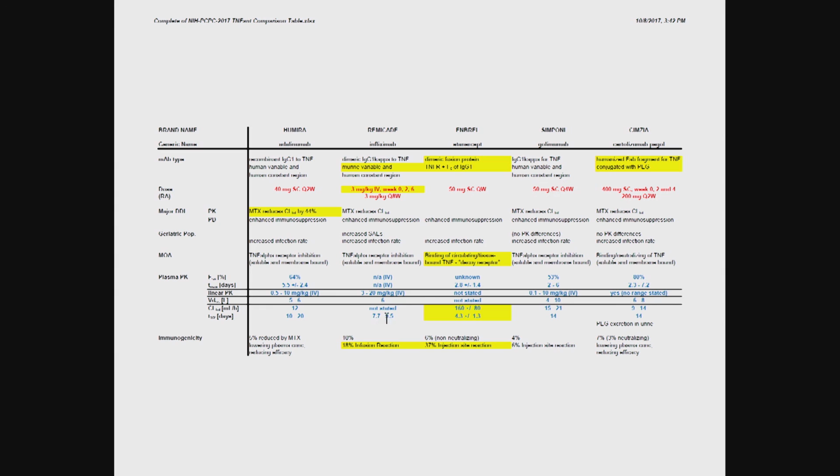Let's look at the chimeric one, and you can see it has a shorter half-life, because it has a murine component to it and is eliminated more quickly. On the other hand, etanercept, the decoy receptor, has an even shorter half-life despite the fact that it's conjugated with an Fc segment. All those bioengineering efforts helped it a little bit, but of all 5 of them, its half-life is still the shortest. On the other hand, the pegylation of certolizumab gives it about a 2-week half-life.